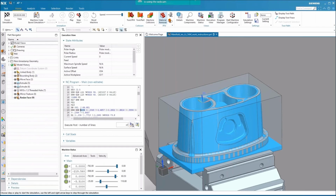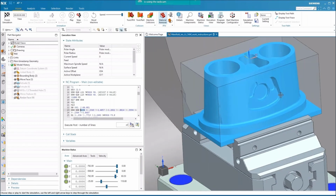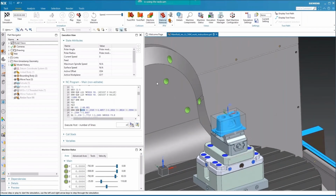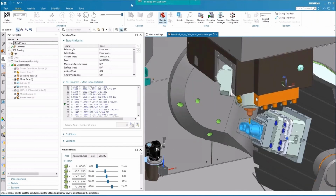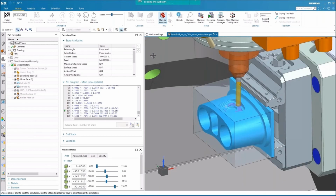In fact, just to demonstrate that, I'll turn off the display of the part itself. And so here we're seeing just that IPW, or in-process workpiece. Okay, let's play. And the first thing we'll see is a simulation of the tool change. Probably went through that a little bit too quick, so let's slow that down. We'll get the tool change on the next one here.